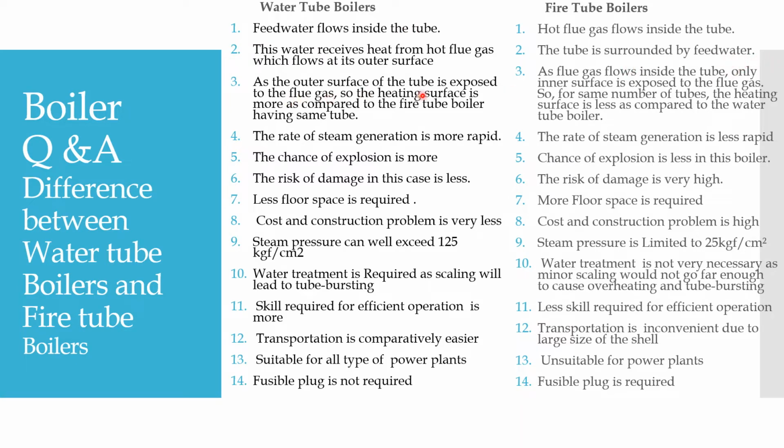As the outer surface of the tube is exposed to the flue gas, the heating surface is more in a water tube boiler as compared to a fire tube boiler, designed for the same number of tubes. As flue gas flows inside the tube in a fire tube boiler, only the inner surface is exposed to the flue gas. So for the same number of tubes, the heating surface is less as compared to the water tube boiler.